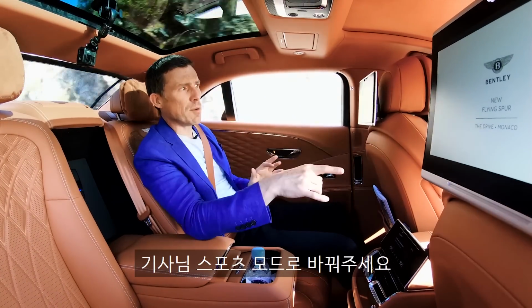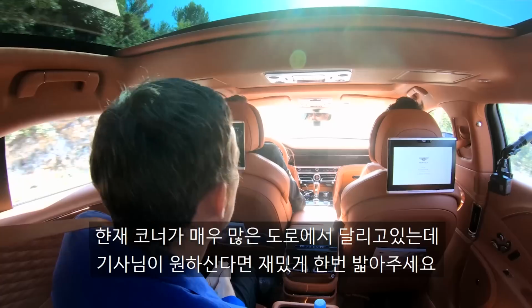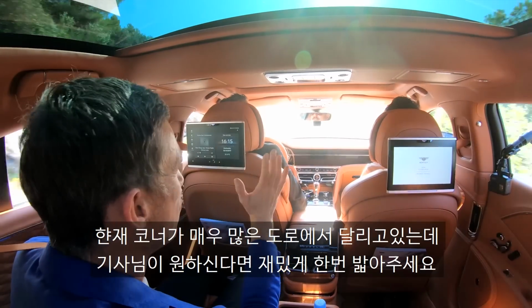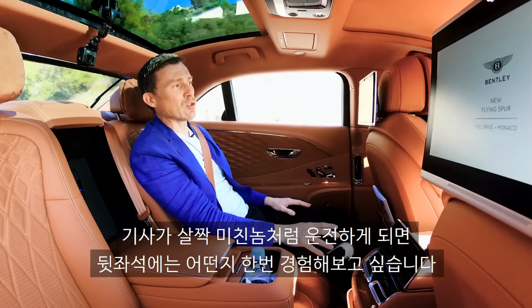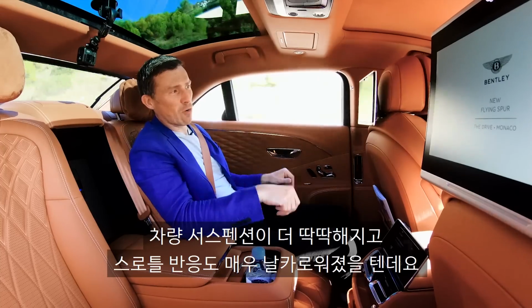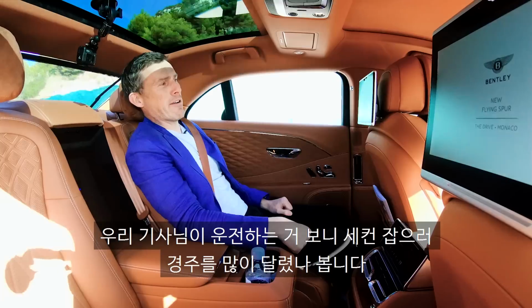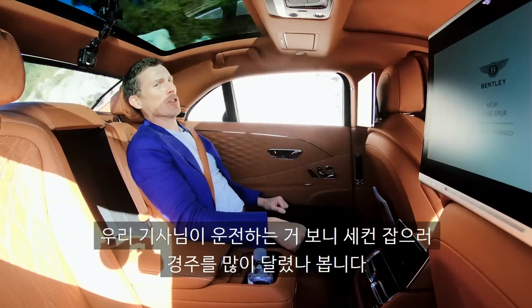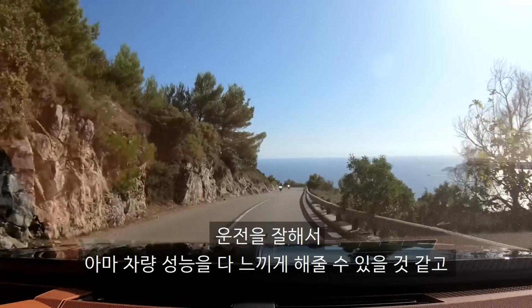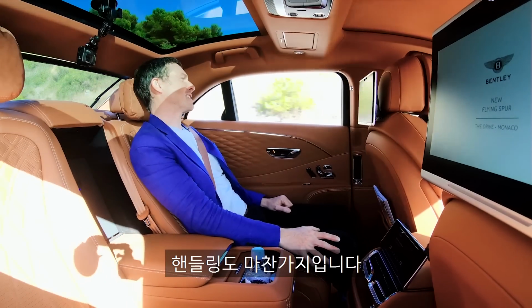Now, Fabrizio, would you mind putting the car into sports mode? Because we're on quite a twisty road. And do you know what, mate? If you'd like to, go and have some fun. I want to see what it's like in the back seat when the driver goes a little bit crazy. So that's stiffened up the suspension, it's sharpened the throttle response, increased the speed from the gear changes. And Fabrizio, apparently, is also a part-time rally driver, so he knows what he's doing, so he can get decent performance out of this car and should be able to exploit its handling.